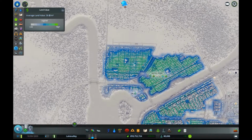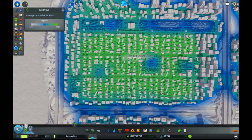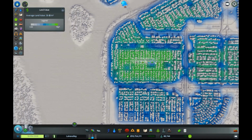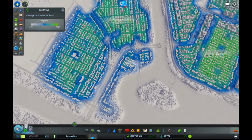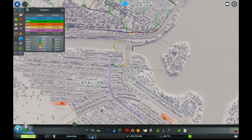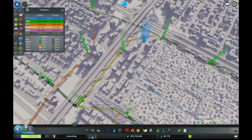If we look at our property values, you can see that we got a lot of green in there. It's still not quite as much as Kellogg Square. I think Kellogg Square is getting a lot of benefit from the parks, probably also the subway. So now, speaking of transport, you can see we used to have this yellow line as a subway line.